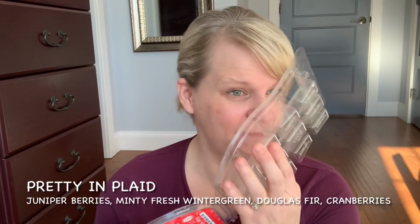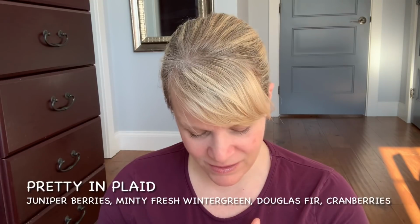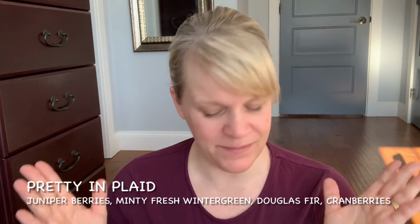So this one is very, very strong. And it's in the clearance. So if you like it, pick it up. It's at a good price. And I find it long lasting as well. There's a little bit of a soapiness to it, almost like a masculine soapiness that I pick up. It's probably the wintergreen mixing with the berries, but I'm not sure. Not a favorite, but I don't dislike it the way some people do.